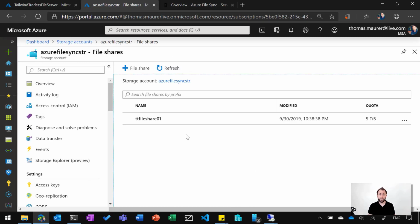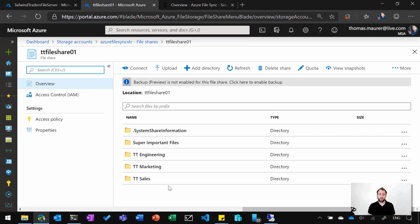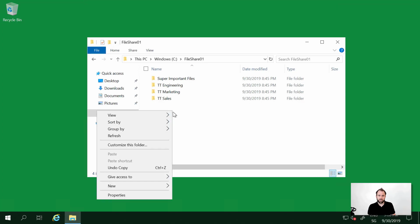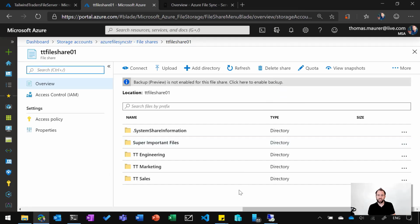And the cloud endpoint is nothing else than the Azure File Share. If I go into that storage account and to that Azure File Share, guess what? We can now see all the files which we also saw on the local file server. You can see our Tailwind Traders marketing, engineering, and also our super important files folders. Now, let's see that sync is actually working. Let's create a new folder. I'm very creative here. I'm going to call it folder 1. I click save. Now if I go back to the Azure File Share and refresh the UI, you will see that I now have that folder also on the Azure File Share.